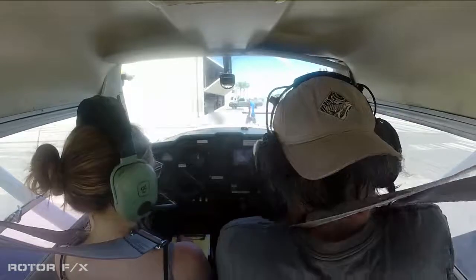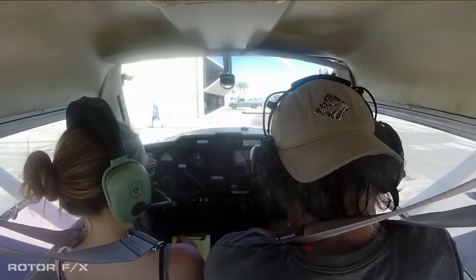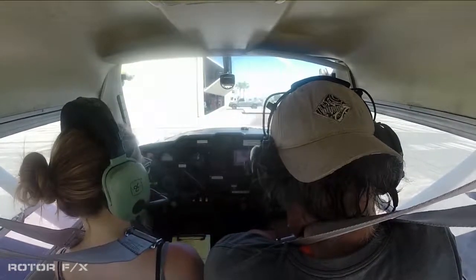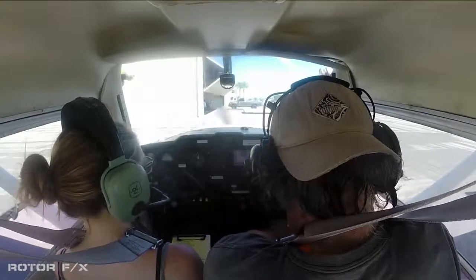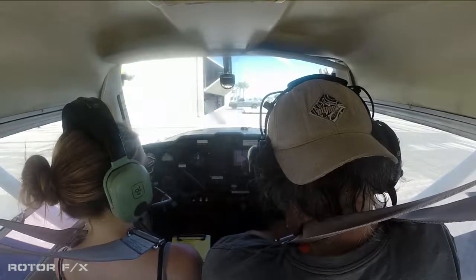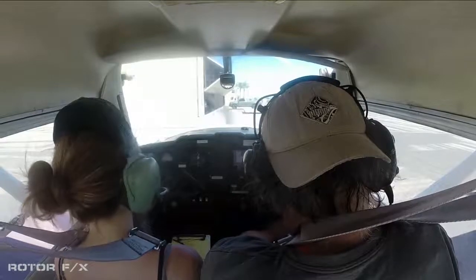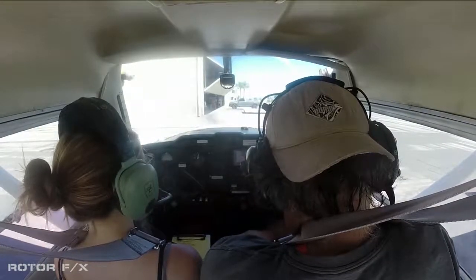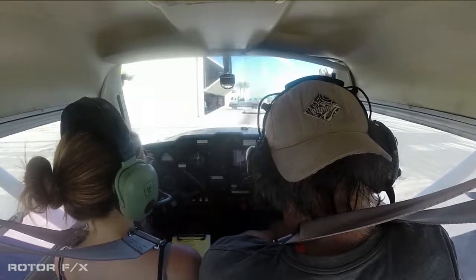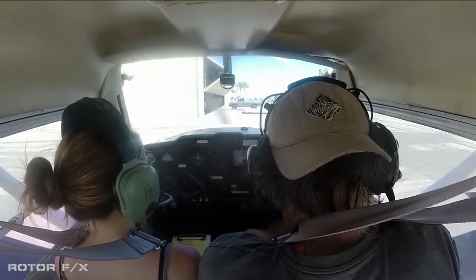Advise the controller on initial contact that you have information Hotel. Whiteman Airport Information Hotel, 2155 Zulu, wind 120 at 8, gusting to 15, visibility 10, sky clear. Temperature 34, dew point 14. Altimeter 29.77. VOR Alpha circling approach in use, landing and departing runway 12. Also, Emmett Sierra's cleared for coastal IFR conditions. Details are available on HIWAS and flight service frequencies.